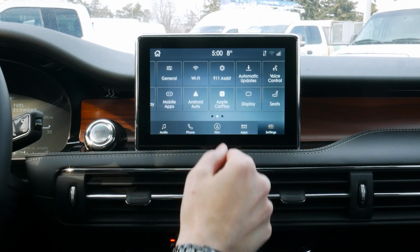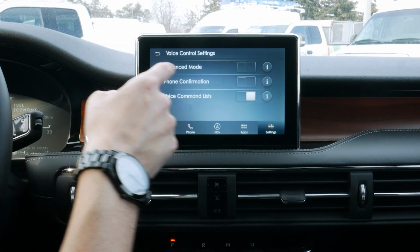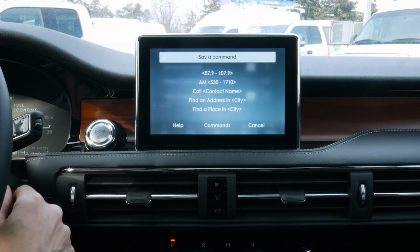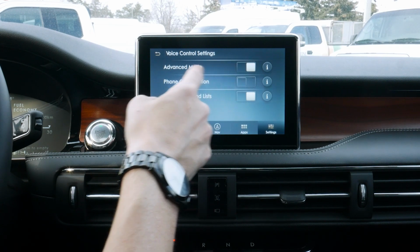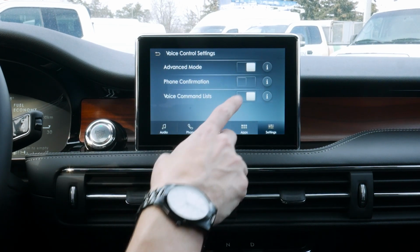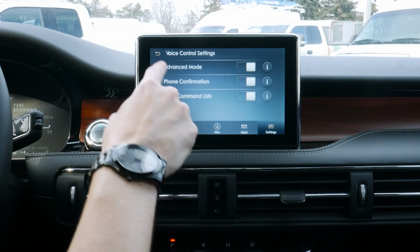We just saw automatic updates, and then we've got some options for voice control. So if we go to voice control, we've got an advanced mode. It just means we won't get as many notifications. So if we press the voice command prompt on the steering wheel, this is the command list, but with the advanced mode on, if we go to change radio stations, it's just going to change it. It won't let us know that it's changing it. We can turn that list off if we want to, and then phone confirmation. Do you want to call such and such person?